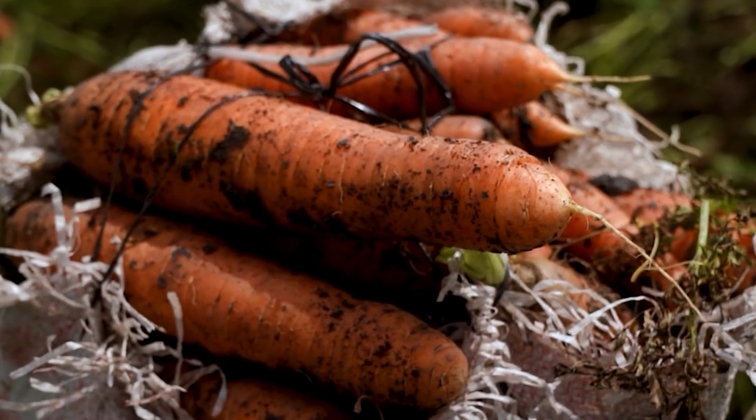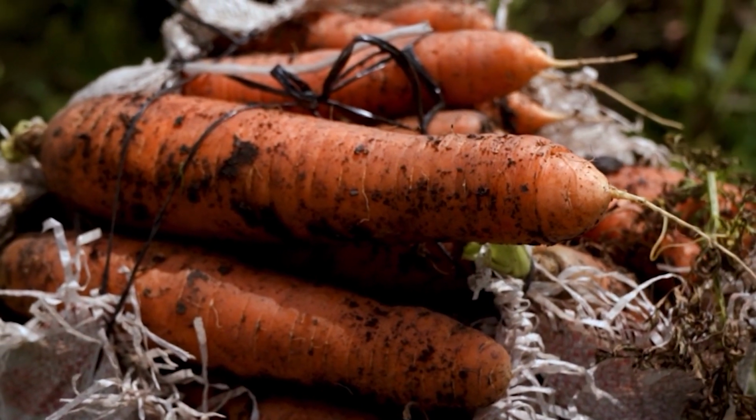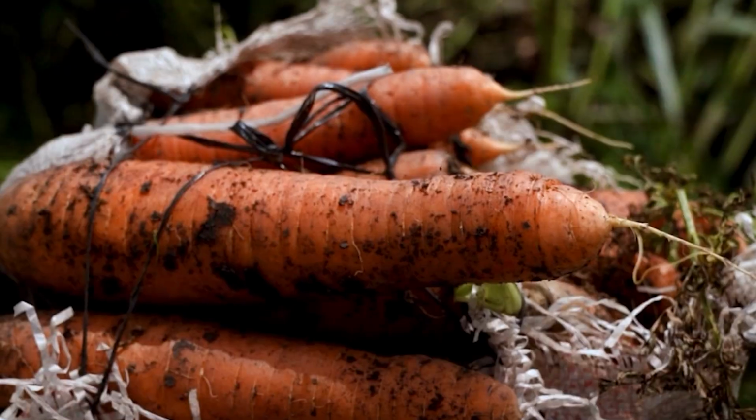Why are we going to do this carrot soup recipe? Well, that is because there's so many great health benefits. Obviously, first things first, carrots are rich in beta-carotene, which is an antioxidant that turns to vitamin A in our bodies. And that vitamin A is going to help support our immune system during this fall and winter season.